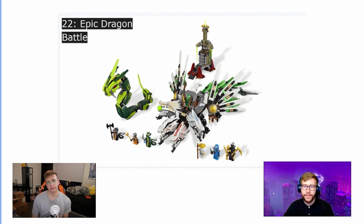Speaking of dope, the epic dragon battle. Wow, when I built this recently, it was definitely an experience with the 4 molded Ninjago heads of each different element, the massive wings, and just the fact that you can battle the snake. Like, it is a classic Ninjago epic set.